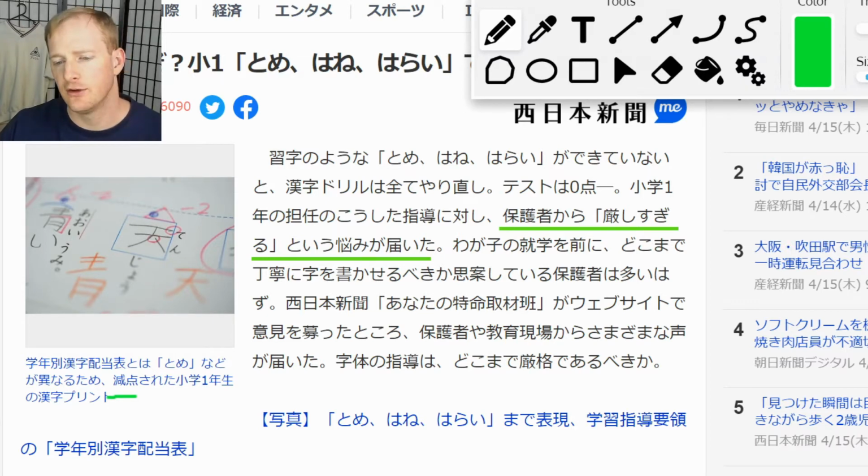So it's not like every single parent or guardian or whatever went to this reporter or whoever it may be and said, kibishi sugiru, right? They might have said the same thing, but in slightly different terms. You know, they might have been longer, more verbose, whatever. But in the end, their meaning of what they're trying to say is, hey, this teacher's being too strict, right? Kibishi sugiru. So this kind of trouble or worry was constantly arriving, you know, basically they were telling this person about this.